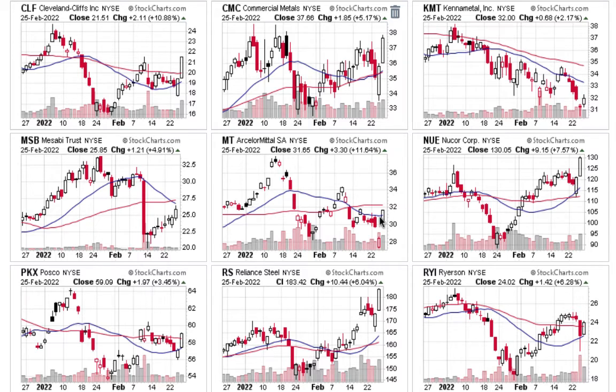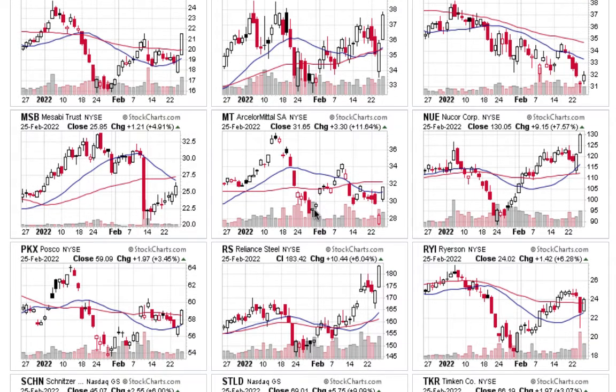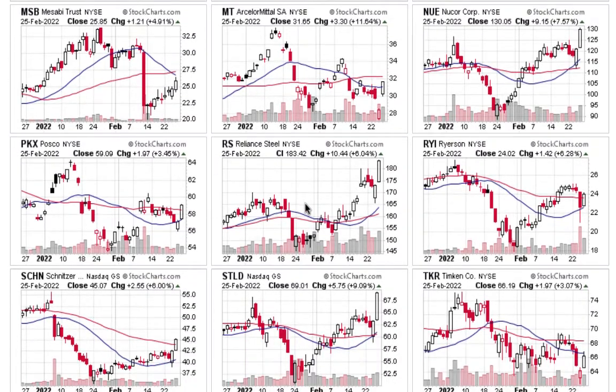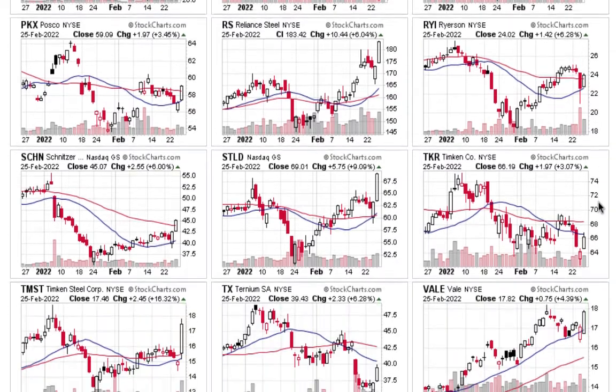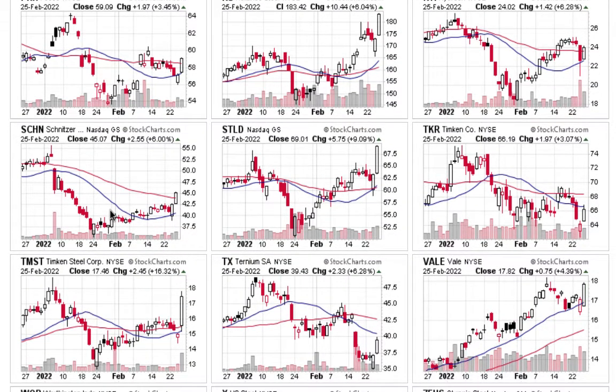moving higher, ArcelorMittal, German Steel, Mesabi Trust following through, Reliance Steel breaking out, Ryerson Steel pushing off the 21-day. That's a nice little area right there on Ryerson, RYI. We'll also see Schnitzer breaking higher. This is a nice looking setup as well, going through the 50-day on Friday.